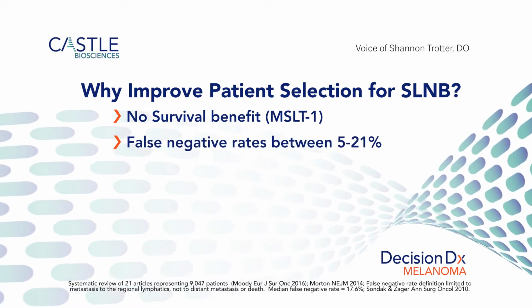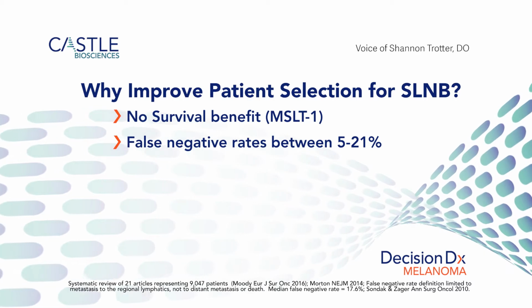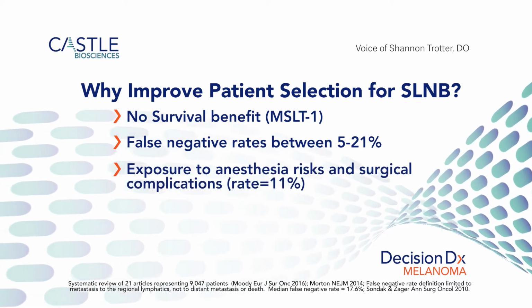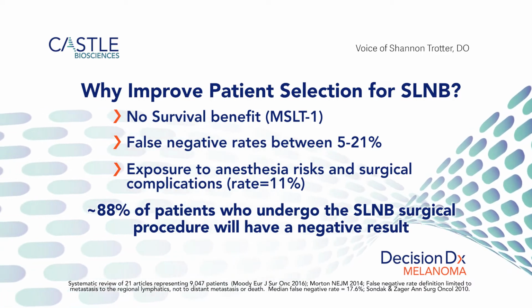We also know that there can be a false negative rate, reported anywhere in literature from 5 to 21%. We also know for our patients, about 88% of them who undergo a sentinel node biopsy procedure will actually be negative, and as a result derive little benefit from the test. Do they need additional therapy? Is the melanoma going to continue to spread and go to more central organs beyond the lymph nodes? These are things that we don't know, and so sentinel node biopsy is a really useful tool, but it's not the answer in and of itself.